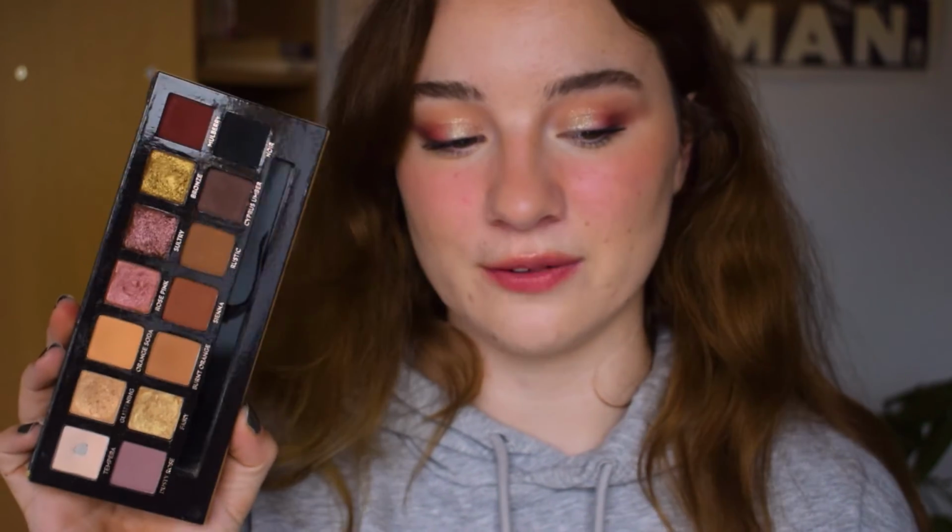If you're looking for a good neutral palette, Soft Glam by Anastasia Beverly Hills, one of my favorites. Beautiful shimmery tones, but also beautiful mattes that really blend out themselves, and everything that you need in a neutral palette is inside of this one.